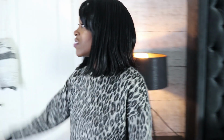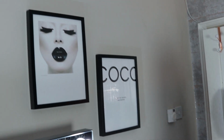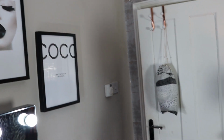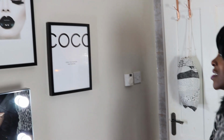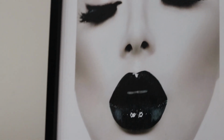And finally, my prints on here. These are courtesy of Desenio, and I think they look really nice above the mirror. It's the famous Coco one, where she says, "I don't do fashion, I am fashion." And then I thought this was really nice to go above the makeup mirror with the black glossy lips.